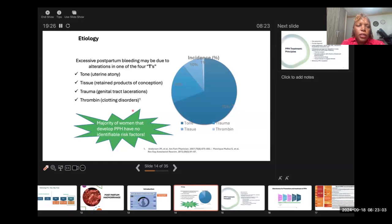Although it is important to note that the majority of women who develop PPH have no identifiable risk factor. You go in the hospital, you have a client who has a good HB, they've had good attendance to the clinic, but eventually they turn out and get PPH. So it's very important to note that any woman can actually get PPH at the end of your care.